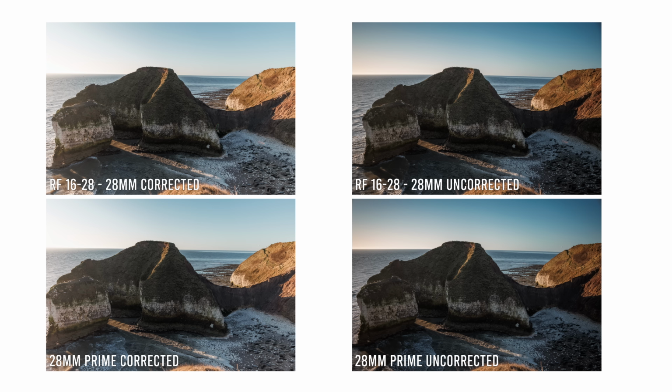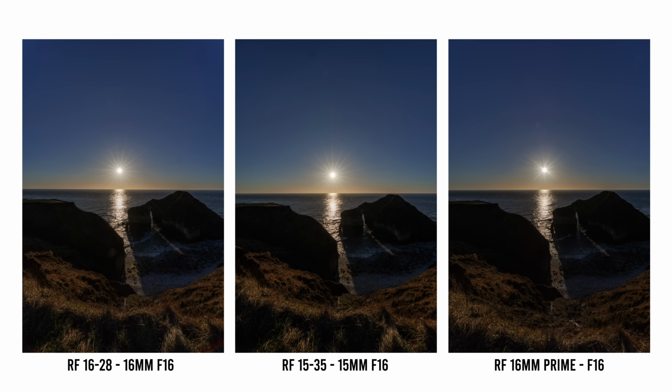I also thought that landscape photographers might be interested in Sunstars, so here are the results from the 16 to 28, the 15 to 35 and the 16mm prime. Now, I couldn't really tell you which of the zooms wins here, but I can clearly see that the 16mm prime's Sunstar does not look quite as nice as the zooms.